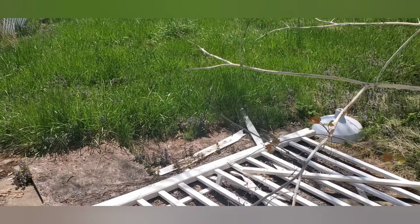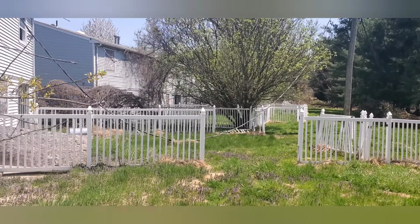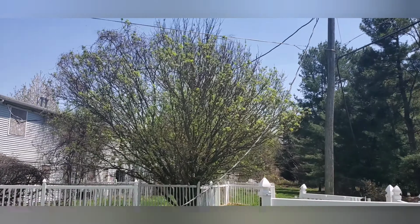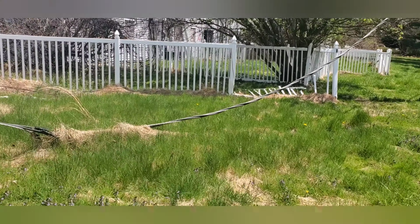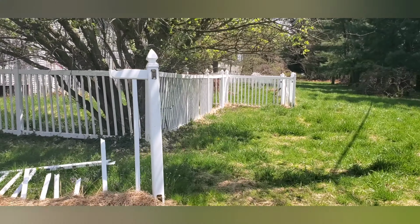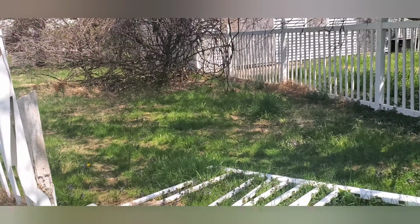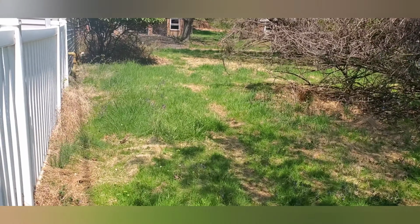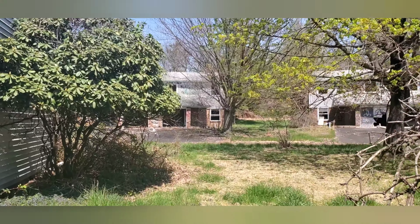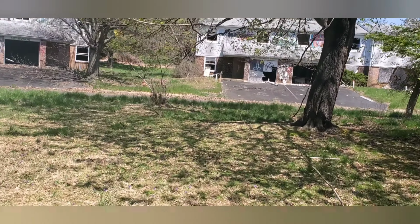Biscuit, watch your little paws there. Come on. Yeah. Look at this whole neighborhood. Power lines down. Just abandoned. Whole neighborhood. They got all their parking spots over there. You don't want to touch those wires. It's crazy.